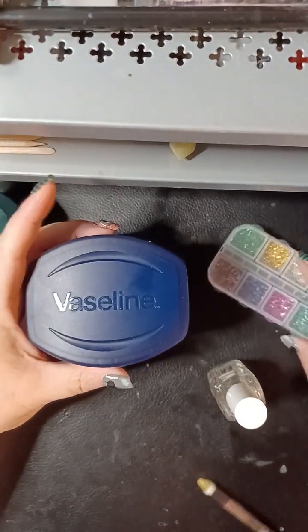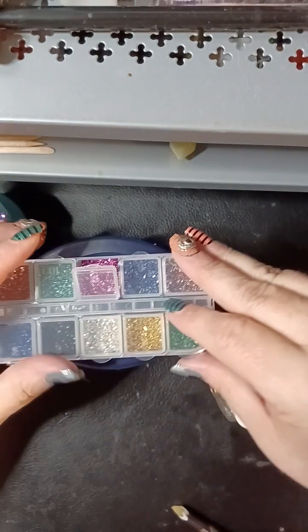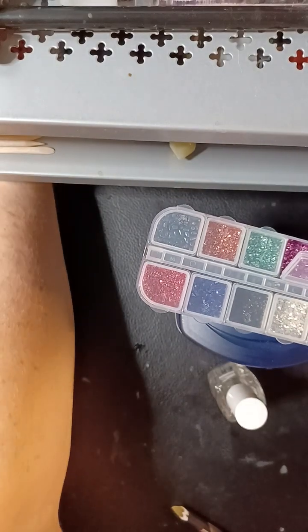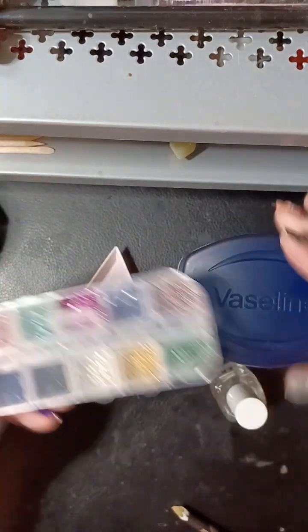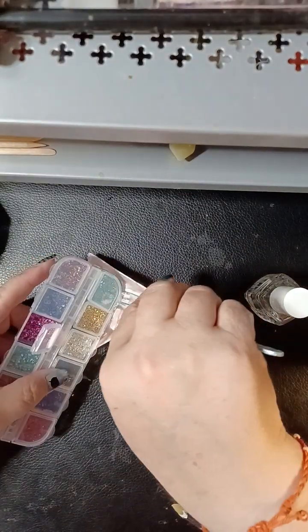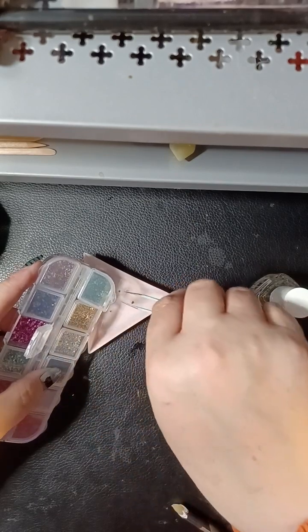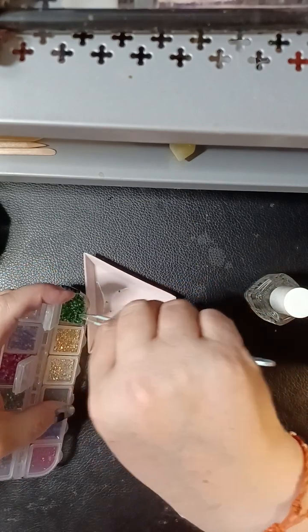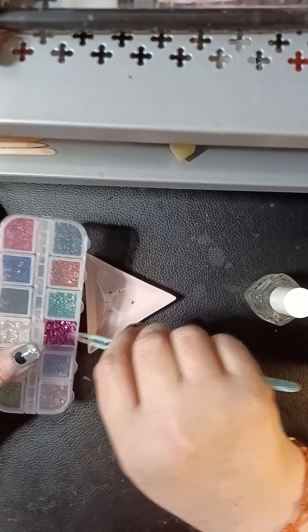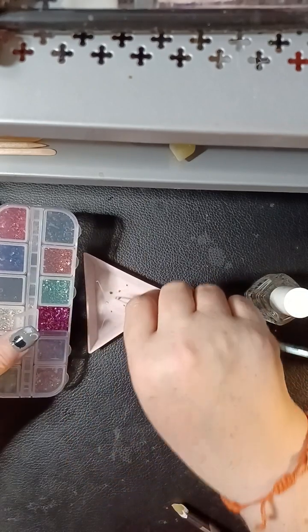All right, so I want to use pink, this super rich green. Let me get out my little, this thing is meant for holding gems and such. And I can't even tell you what these guys are. They just look like little pieces of broken rocks or something.